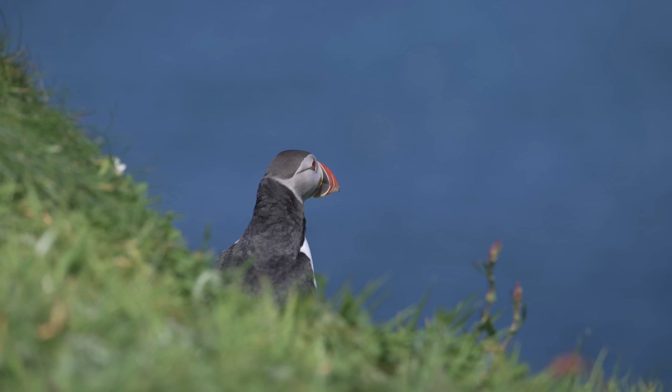Wow, we've actually got three puffins now, all in the same frame. It was better when it was just one. We've got four now, but I'm not going to complain. This is absolutely beautiful.